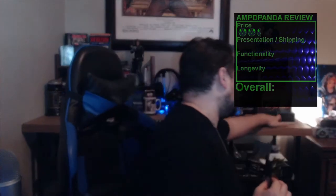Presentation and shipping: they both were in their own individual shipping containers like this, and then also in an envelope like this. So I would give them points and stars because these are unique to the brand. Plus the padding itself was really good, and these are pretty durable looking rings. So I'd probably give this about a 3 to 4 Ant Panda star. Probably about 4, because I think it works well. It ships right, and these things are pretty durable in that sense.